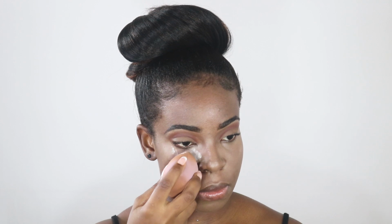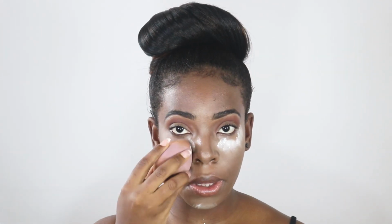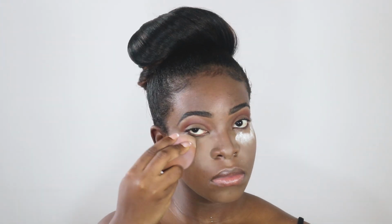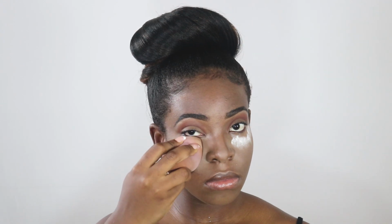Using a translucent powder to set. I'm not baking at this point. I'm just patting it in. Because honestly, when you bake, now I know my face looks really white. Don't worry, I'm gonna bring some color back to my face.